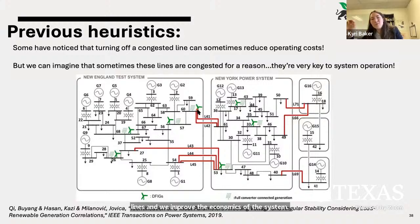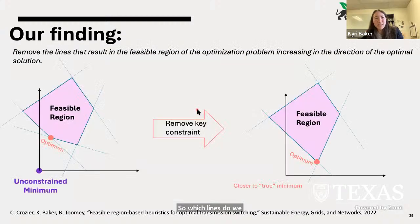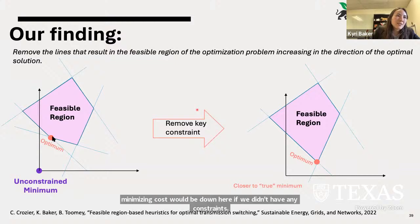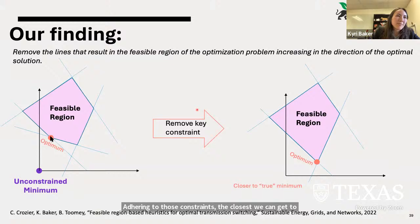So which lines do we remove? The key point that we figured out here is every optimization problem has what's called a feasible region. This is the region of physically realizable solutions. That's what the optimization is trying to stay in the bounds of and minimize. In this feasible region, our minimum of the problem, minimizing cost, would be down here if we didn't have any constraints. Adhering to those constraints, the closest we can get to that unconstrained minimum is here.